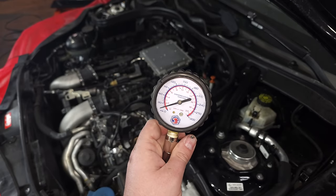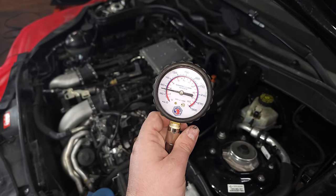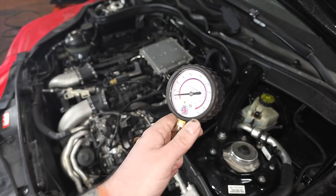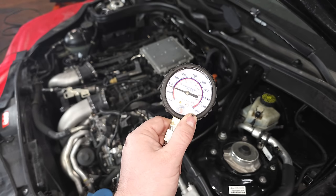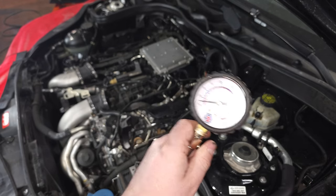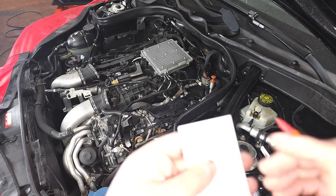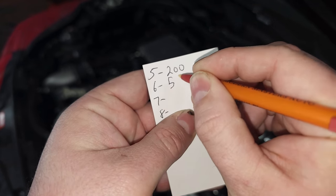All right, ready when you are? All right, we're gonna do that one more time. We have an astonishing 50 PSI. That's not enough. That is not enough. So I'm not real good at math, but I don't think 50 is within 10 or 20% of 200.